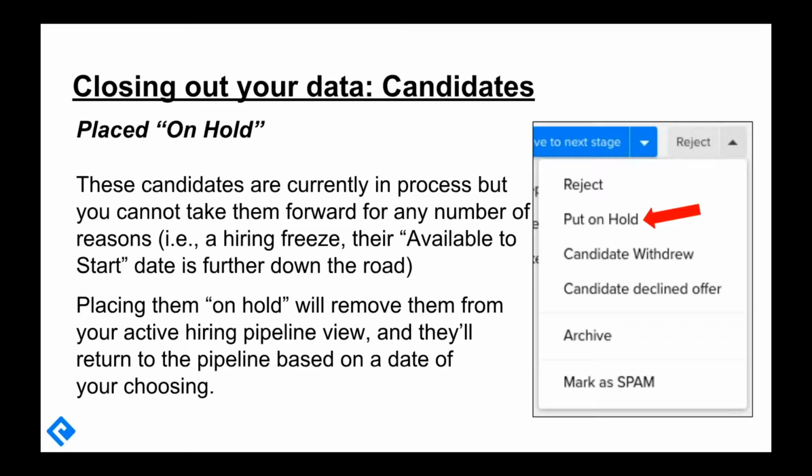Next, we have candidates placed on hold. These candidates are currently in process, but you can't take them further for any number of reasons. For example, maybe your team has a hiring freeze, or the candidate isn't available to start for a while, but you're still interested in them and thus don't want to mark them as rejected. In cases like this, placing them on hold will remove them from your active hiring pipeline view, and they'll return to the pipeline based on a date of your choosing.